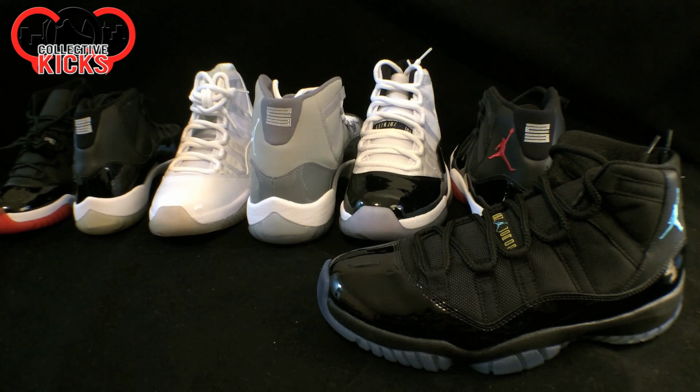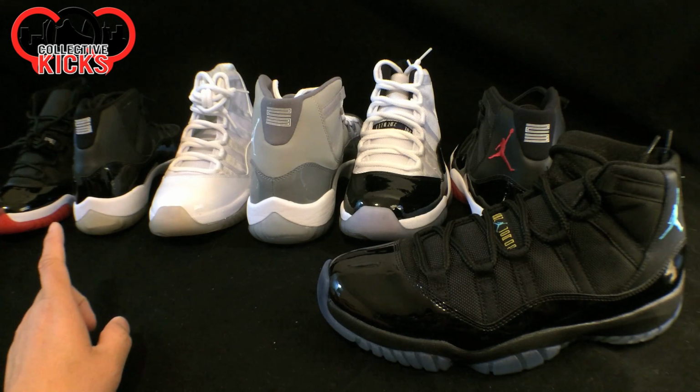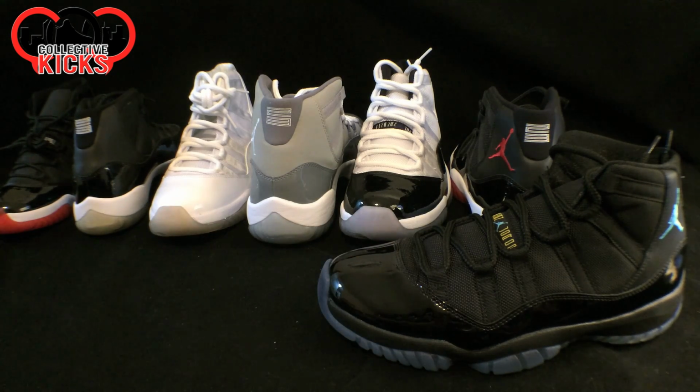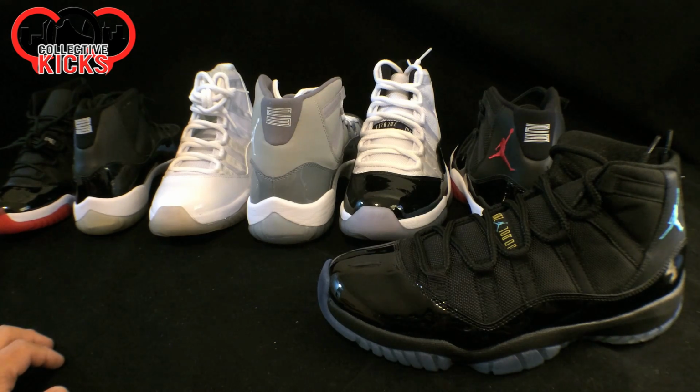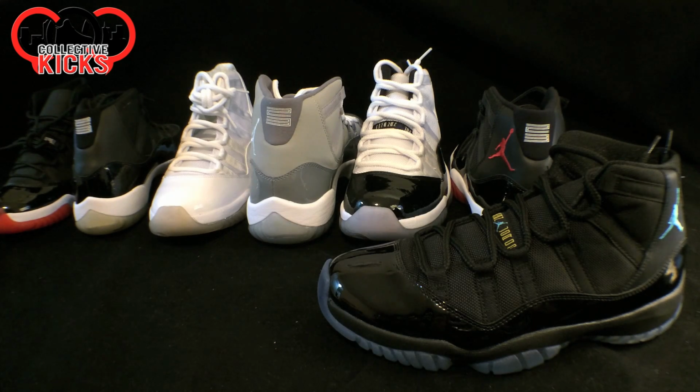That means they would have to make up 5 to 7 different colorways of this shoe, and maybe this one would even be a retro then, who knows. They would have to make up so many different colorways of our favorite model that it could potentially just butcher the model to some people. I don't think Jordan Brand's interested in doing that, but it will be interesting to see how the sneaker thing progresses in years to come.